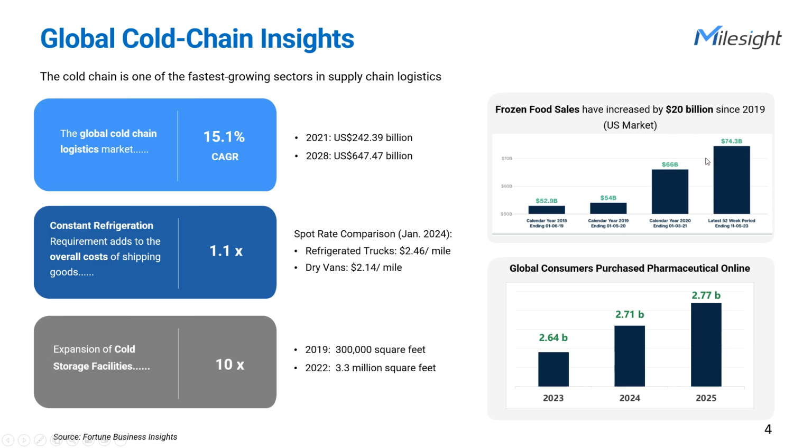The rise of direct-to-patient deliveries and online pharmaceutical purchases is significantly driving the demand for temperature-controlled logistics. According to the American Purchasing Society, 2.71 billion consumers worldwide purchased pharmaceutical products online in 2024, a figure expected to rise to 2.77 billion by the end of 2025. This surge includes the need to keep sensitive medications, such as the miracle weight loss drug Ozempic, between 2 to 7 degrees Celsius to stay effective.